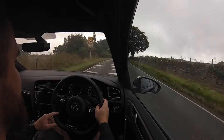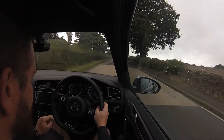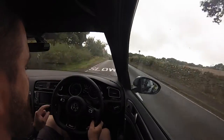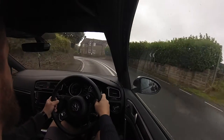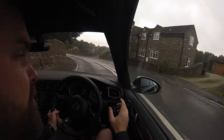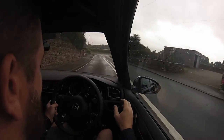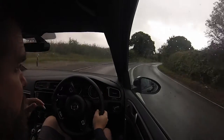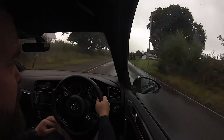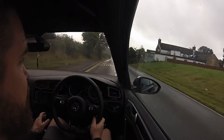The other thing I'm going to say about diesels. Now, I see a lot of Golf Mark 7s, the GTDs. If you've got one, I've not got any problem with you. I'm making a bit of a generalised statement here, but I often see them, not all the time, being driven really, really hard, because they are a fast diesel.